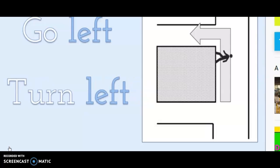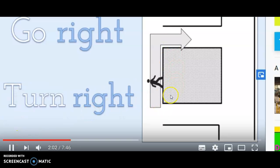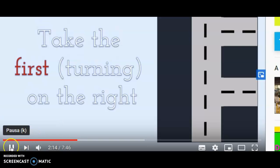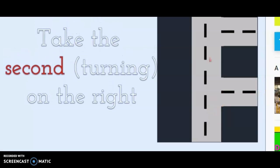Turn left. Okay? Go right. Turn right. It's go right. Va hacia la derecha y voltea. A la derecha. Take the first on the right. Okay. Take the first. Coja la primera. The first. This is the second. And take the first on the right. Take the second on the right.